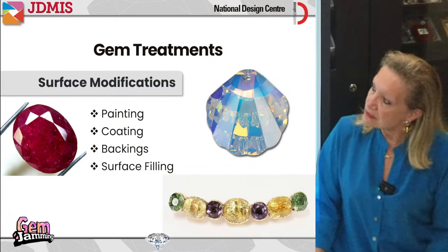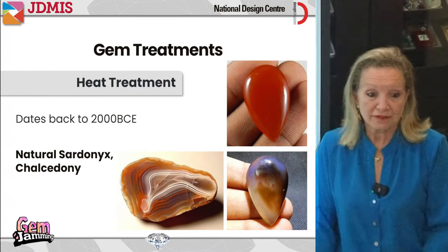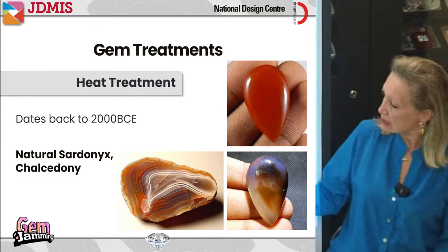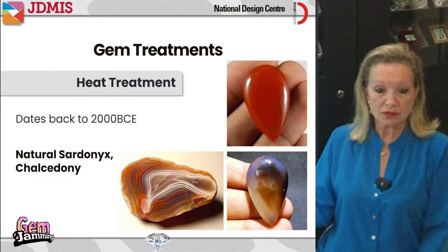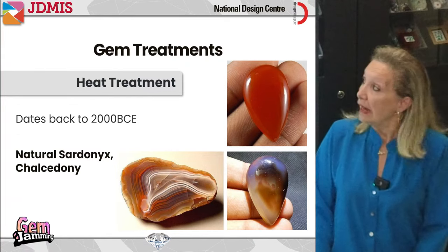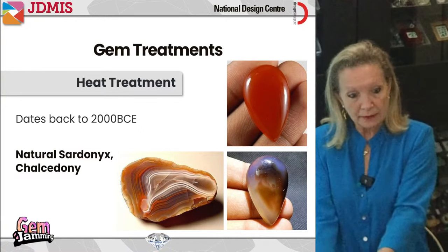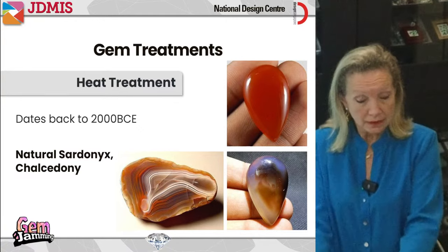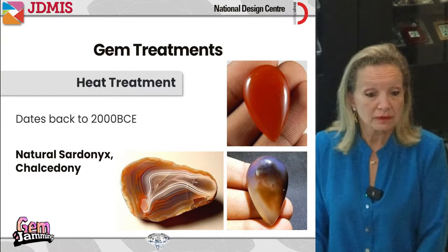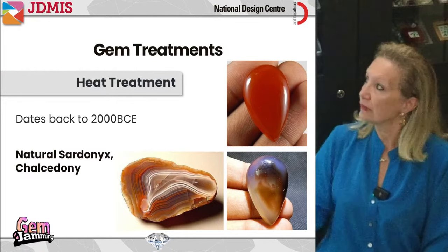Then we have heat treatments. Now, those, I said, date back to 2000 BCE. The Egyptians were the very first people to do heat treatments. And they were taking material that looked like this, which didn't look so pretty. It's okay, but you know, it's natural carnelian. And they were just throwing it into a ceramic bowl, and they were putting the bowl onto a little fire, and leaving it there for a couple of weeks just to see what happened. And then when they went to get it, it would come out looking like this. That's how it can improve.